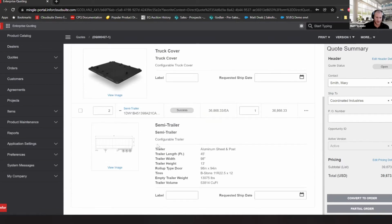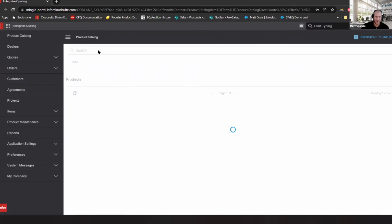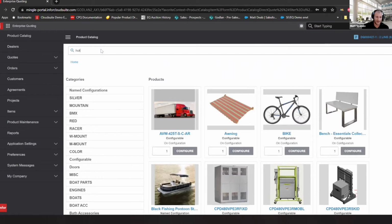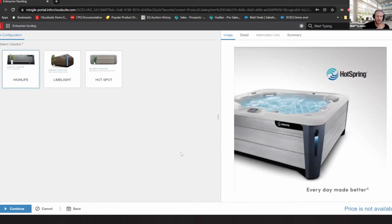All right, so my quote's kind of coming together here now. I got my truck cover, I got my semi-truck trailer in here as well. And now we're going to get into some of the really cool stuff. All right, so I'm going to add another item to my quote here. And I need to get one of these myself for my home. A guy can dream, right? So we're going to do a hot tub.